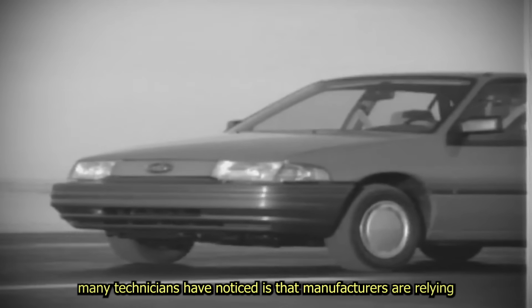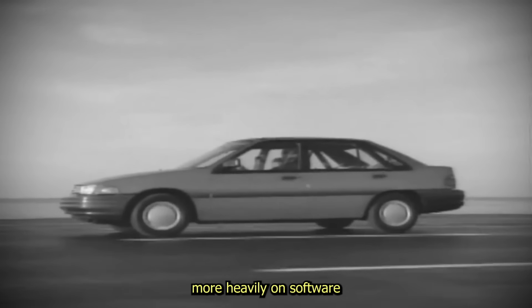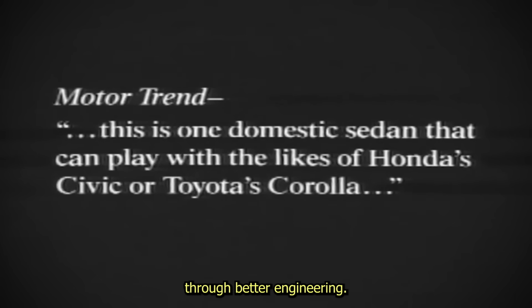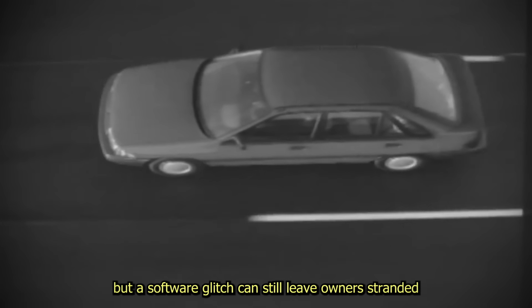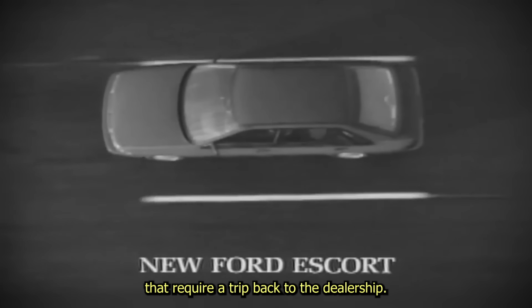Another thing many technicians have noticed is that manufacturers are relying more heavily on software updates to address issues that, years ago, would have been fixed through better engineering. In some cases, the vehicle itself isn't physically broken, but a software glitch can still leave owners stranded, or dealing with warning messages that require a trip back to the dealership.